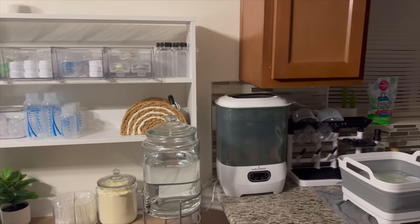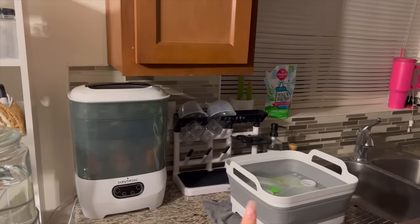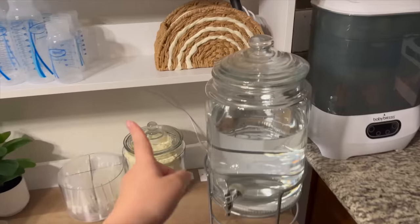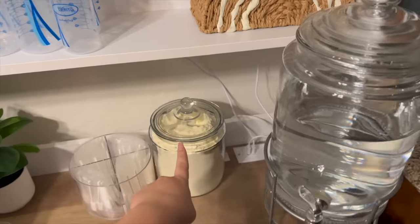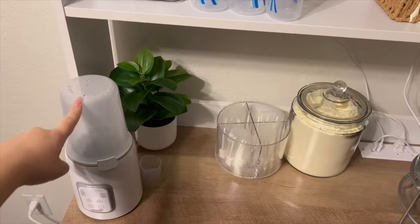This is the end result. I absolutely love it. We still have this here, but just to clean the bottles and dry them, sanitize them. We have the water for the formula. This is for like his teeth and stuff. And this to heat up the bottles.